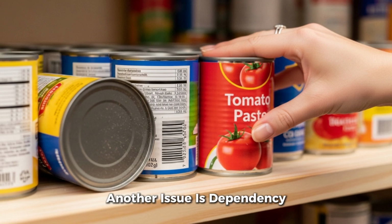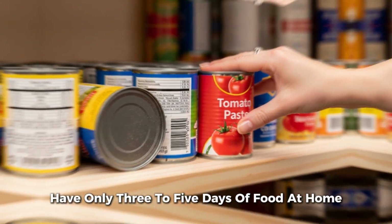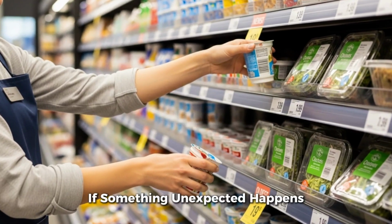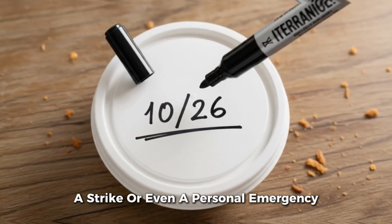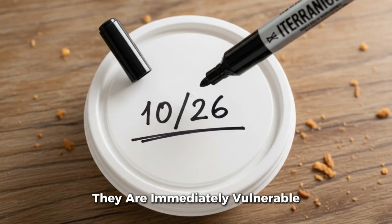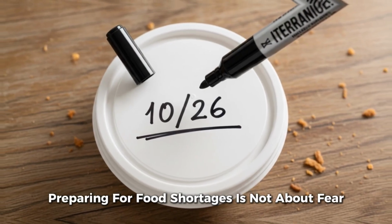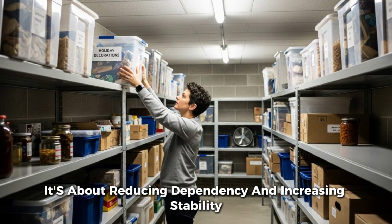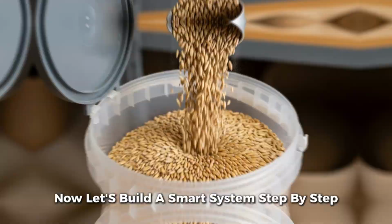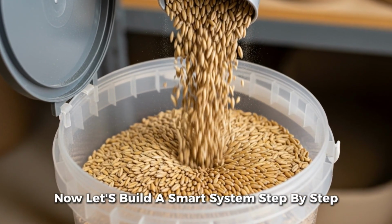Another issue is dependency. Many households have only 3 to 5 days of food at home. If something unexpected happens, a natural disaster, a strike, or even a personal emergency, they are immediately vulnerable. Preparing for food shortages is not about fear, it's about reducing dependency and increasing stability. Now let's build a smart system step by step.